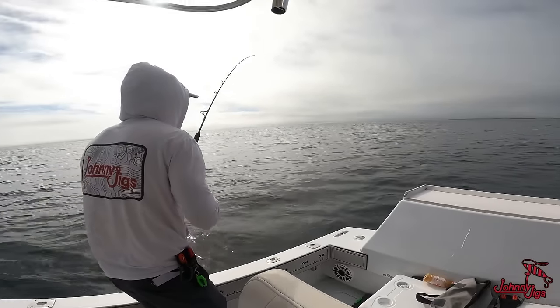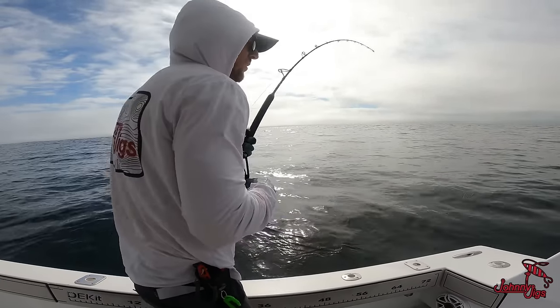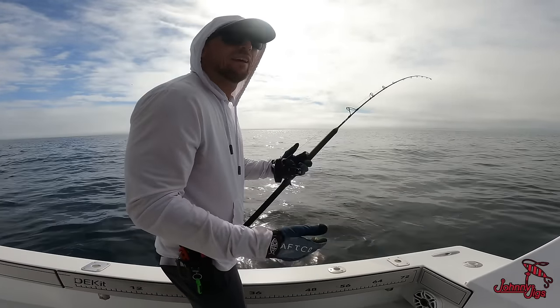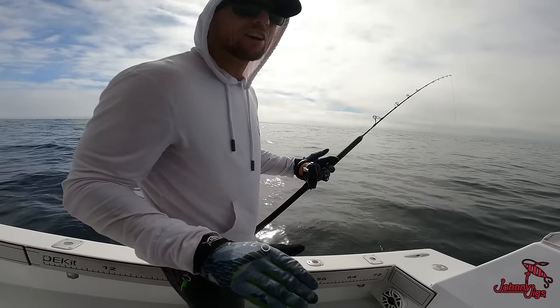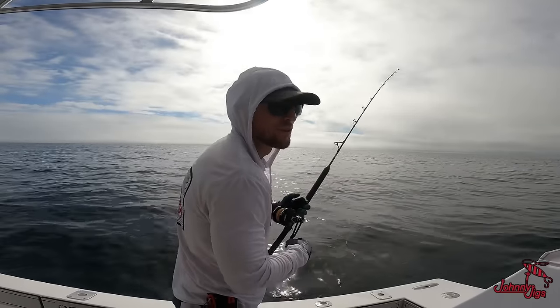I guess our whole idea is to not have to put as much pressure on the rod because we're using light rods, and the light rods allow us to jig all day. Therefore, we get to catch the fish the way we like to do it. And it's sport fishing. You're not going to see the commercial guys come out here and use this. We're doing it because we enjoy doing it.